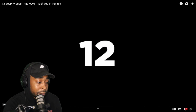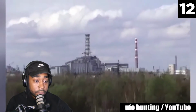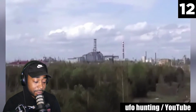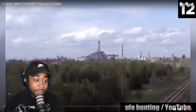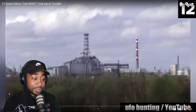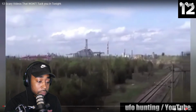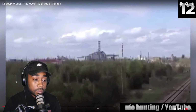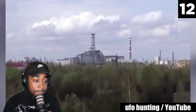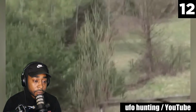Let's go ahead and get it. Number 12. When Reactor 4 burst at Chernobyl in 1986, a 10-kilometer exclusion zone was formed and thereafter was increased to 30 kilometers. The initial steam blast resulted in 2 passing away, while a further 28 passed within months of exposure.